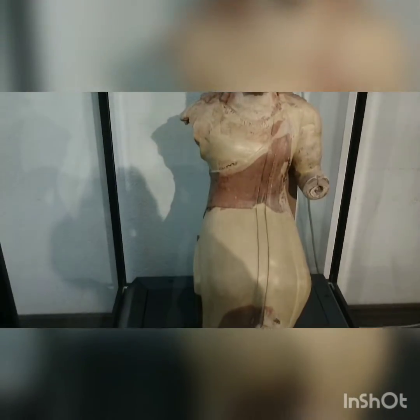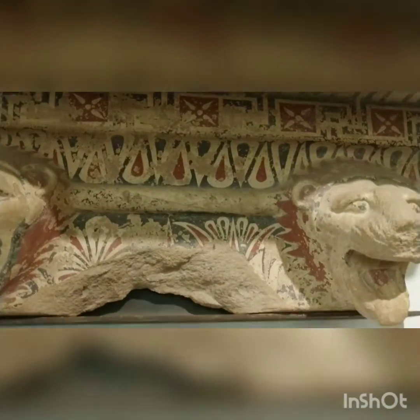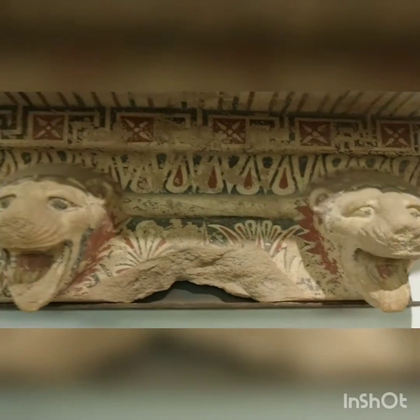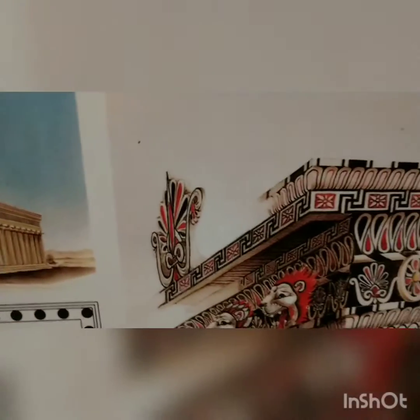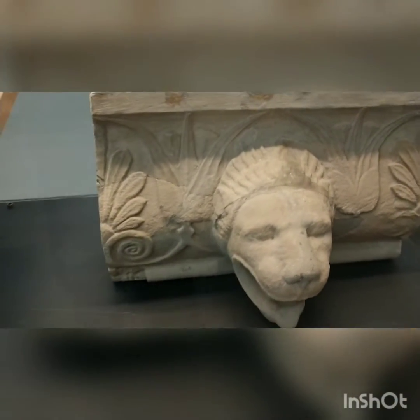Here is a statue of Zeus dating back to the 6th century BC, so this would have been of Greek origin. It's a terracotta gutter in the form of a lion. This would have been along the top of the Temple of Hera, which we looked at earlier. Went around the top edge like that, so that's how it would have looked. This would have adorned the Temple of Athena, more gutter.